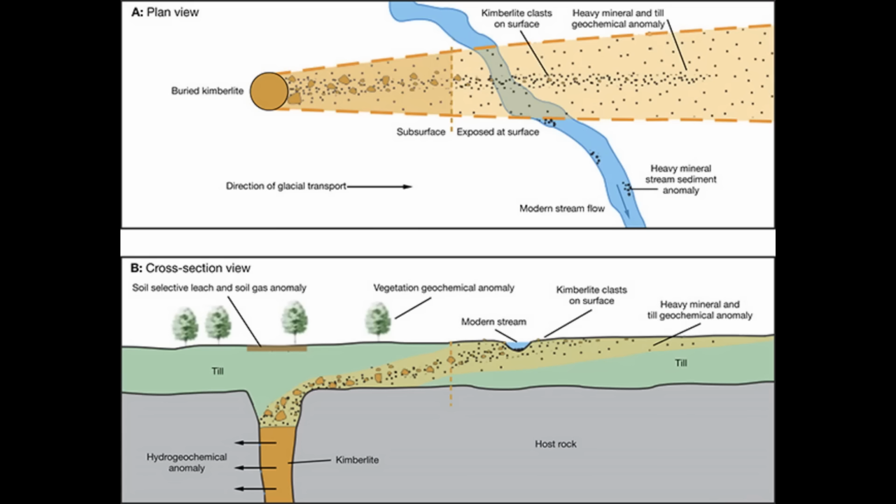Here's a little diagram that explains how kimberlites would appear in areas where they were buried by soil or till or glacial material. In the upper diagram, you see the buried kimberlite pipe, the round brown circle, and then it spreads out, because the material is moving from left to right. So the soils are moving from left to right. And then you can see that as the material goes downhill, it spreads out.